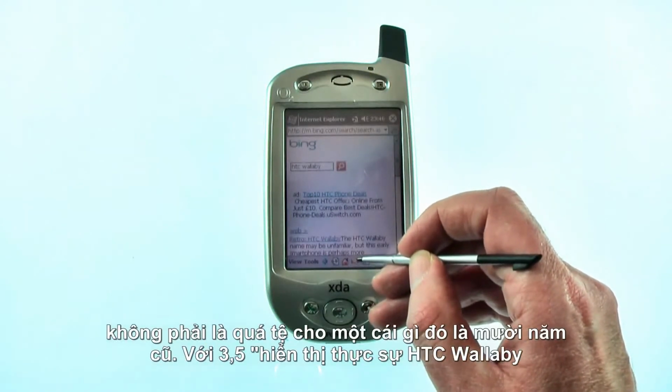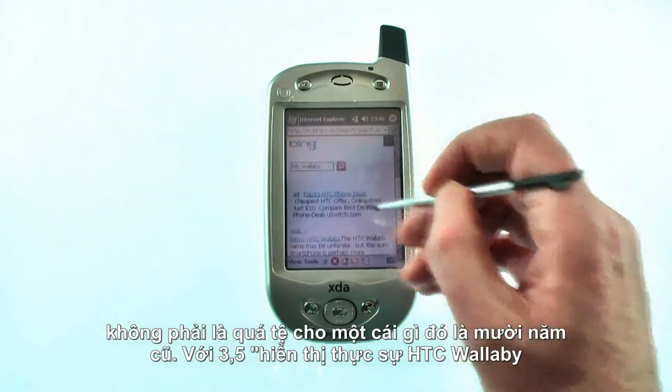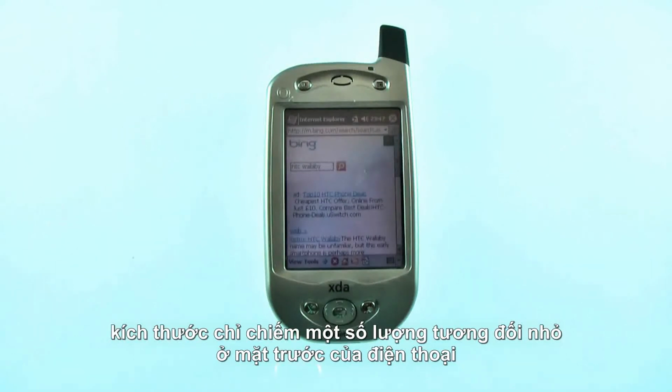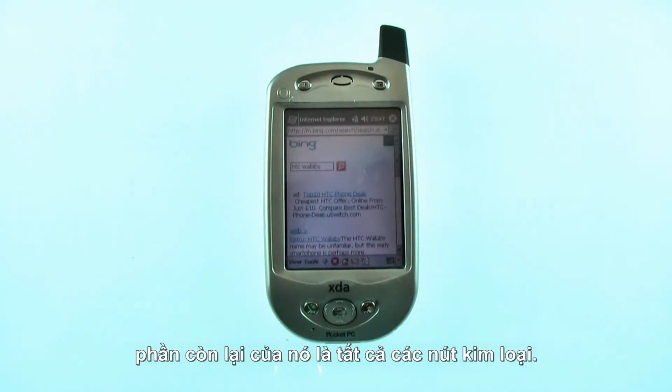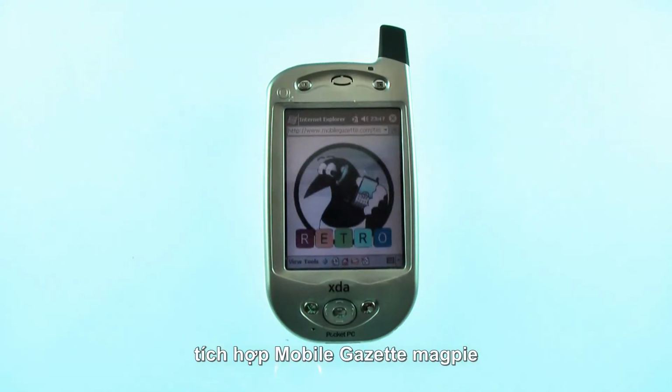The screen itself is not too bad for something that's 10 years old. It's a 3.5-inch display, which is actually the same size as a modern iPhone. It is a very large device. As you can see, the screen itself takes up a relatively small amount of the front panel of the smartphone. The rest of it is all buttons and metal. Waiting for it to load a page, and there we go. There's the Mobile Gazette Magpie.